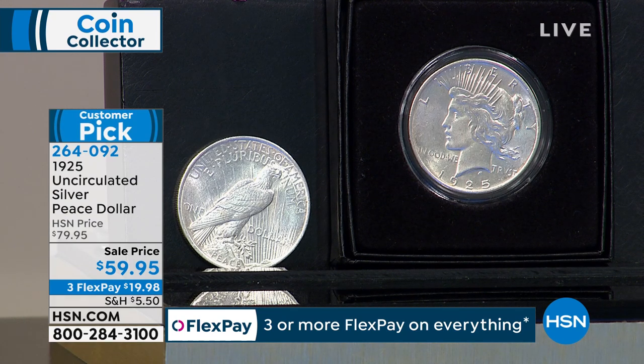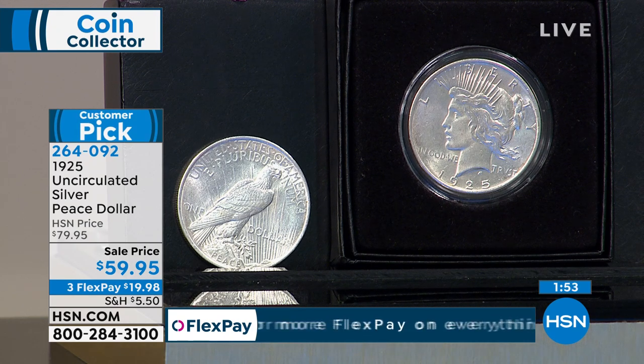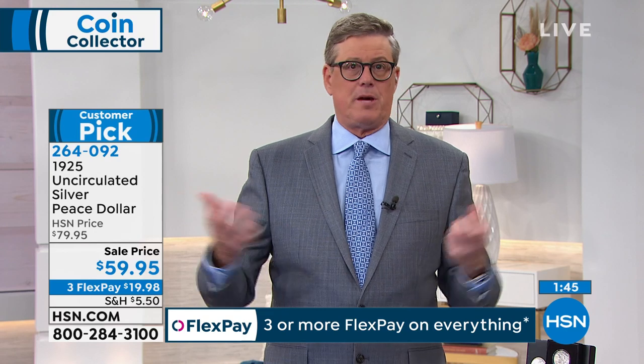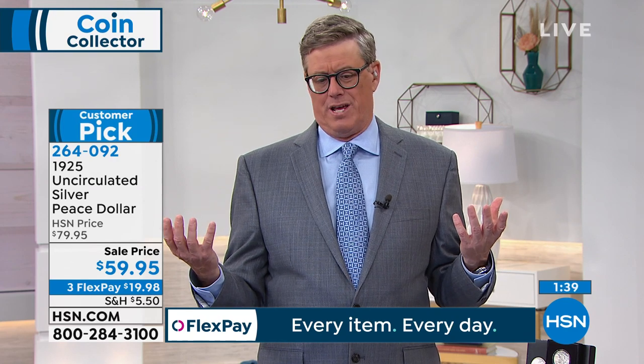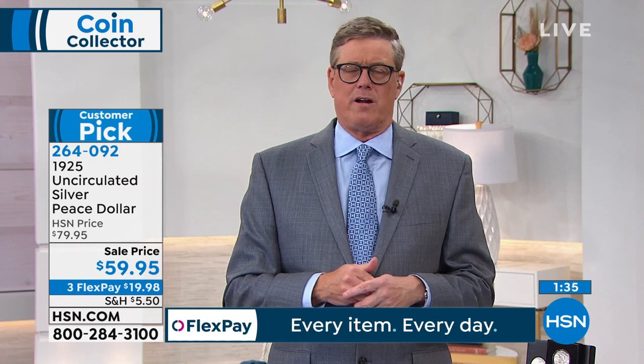People say, "Hey, my grandfather gave me coins." It's always a 1922 peace dollar in pretty ratty condition. Not uncirculated. And then occasionally you'll see some 1923s, occasionally some 1924s, but then you don't see much after that. 25s, and then by the time you get to 1928, the 1928 is, I think, about a $2,000 coin or something like that, in nice, really high-grade uncirculated.